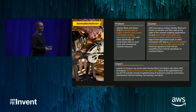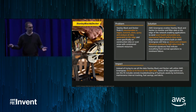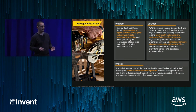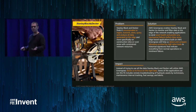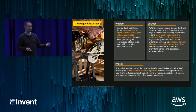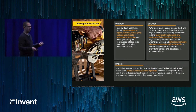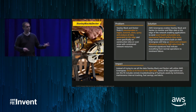Next is Stanley Black & Decker. And this is a really interesting case, and maybe it resonates more with folks in the room because maybe many of you have used their drills. So what they're able to do with AWS Greengrass as a gateway within the home is determine if the battery within the drill is getting too hot or if there's too much vibration. So they can use AWS Greengrass to do that compute locally, send an alert, and also interact with the device itself.